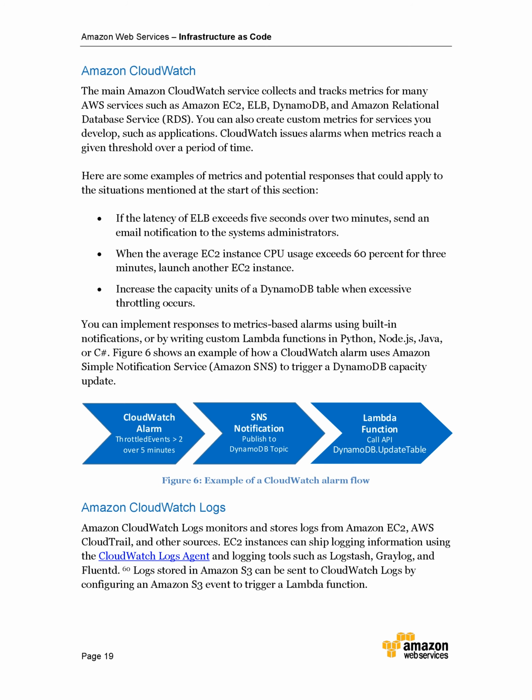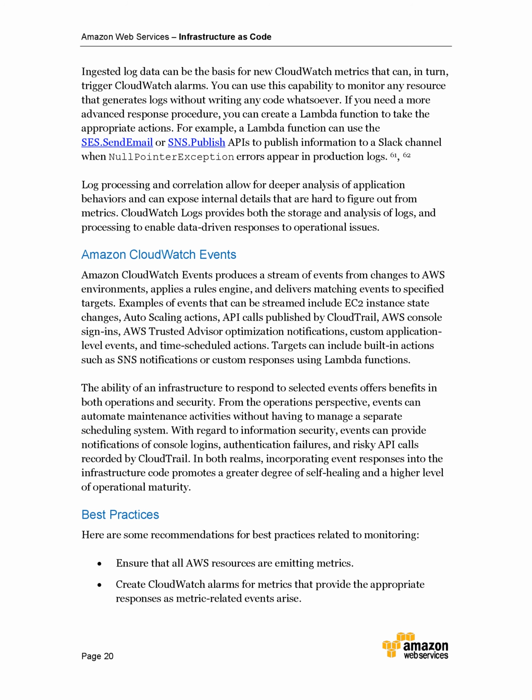Amazon CloudWatch Logs. Amazon CloudWatch Logs monitors and stores logs from Amazon EC2, AWS CloudTrail, and other sources. EC2 instances can ship logging information using the CloudWatch Logs agent and logging tools such as Logstash, Graylog, and Fluent. Logs stored in Amazon S3 can be sent to CloudWatch Logs by configuring an Amazon S3 event to trigger a Lambda function. Ingested log data can be the basis for new CloudWatch metrics that can, in turn, trigger CloudWatch alarms. You can use this capability to monitor any resource that generates logs without writing any code whatsoever.